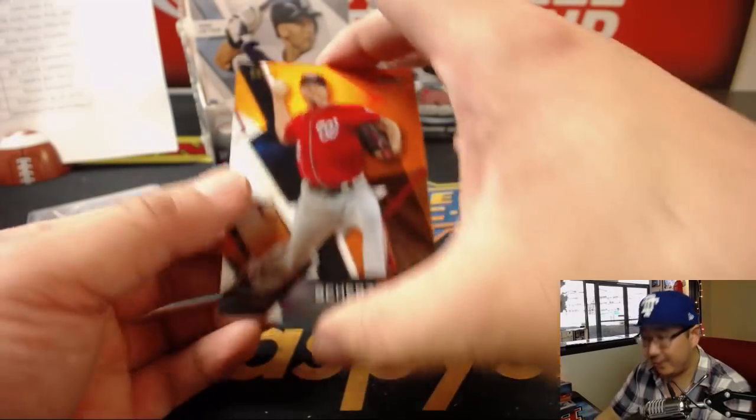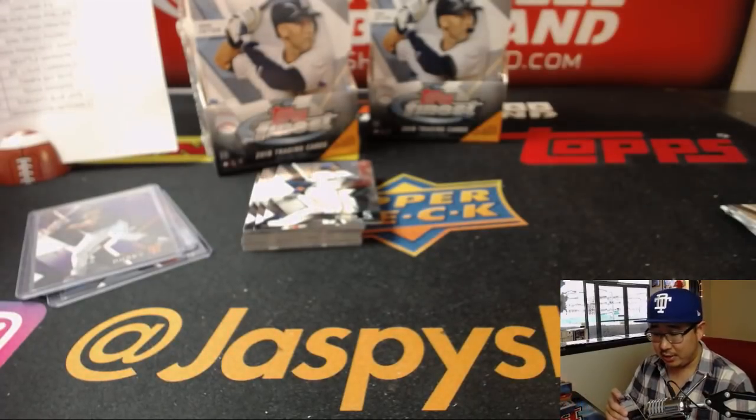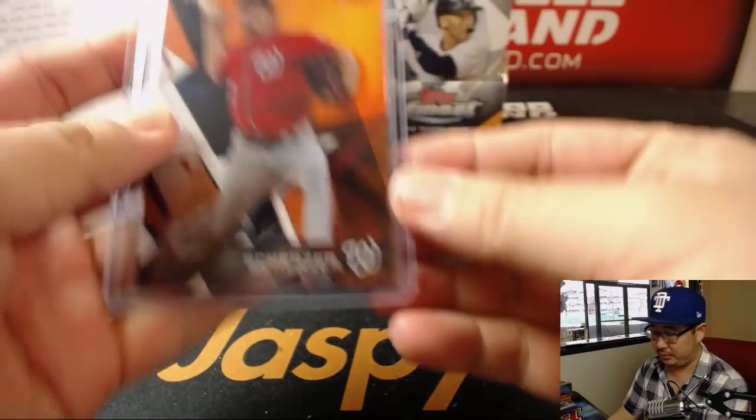All right, we got an orange. I love these orange parallels. 8 out of 25 and a nice Jaspy orange. Bill Talon with the Nats. Max Scherzer. Old Two Eyes himself.